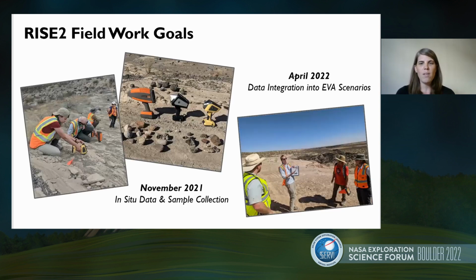All right, so we have had 2 field campaigns so far. The first was in November 2021, and then we just wrapped up a campaign in April. And so last fall when we were out in November, this was primarily to survey the different sites and to use our field portable instruments to collect in situ geochemical data. So we focus on 3 main handheld instruments. We have a VNIR spectrometer, LIBS, and an X-ray fluorescence bulk chemistry instrument.